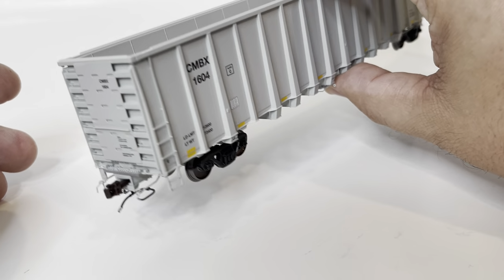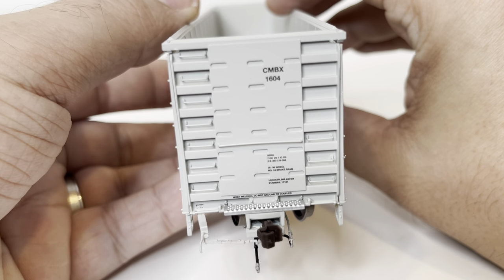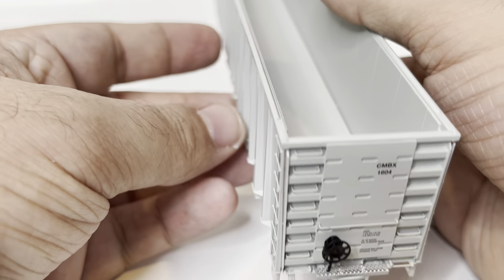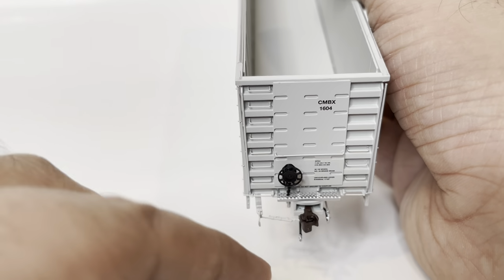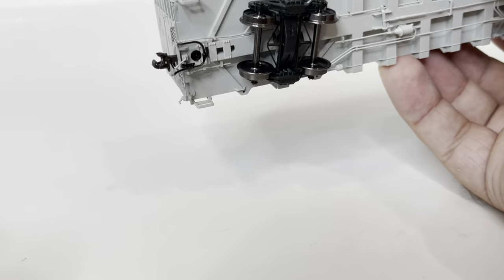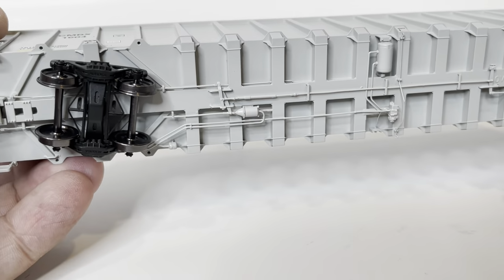All the end detail, and the end detail is per road name. So the end detail of this car is going to be different than the end detail of the other cars. You've got a very nice brake wheel with all the added parts here, like the coupler cut lever and the piping as well for the brake hoses. All the underside detail as well.